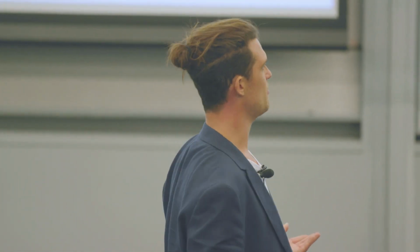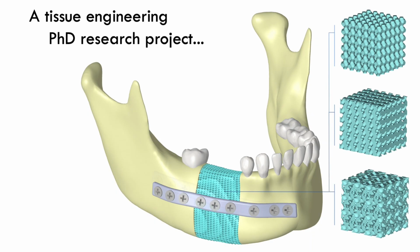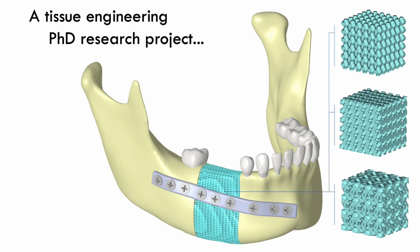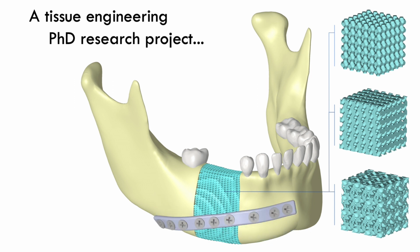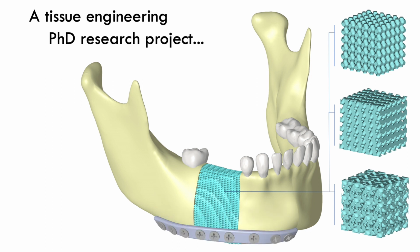So when we're thinking about the design of these devices, what would we need to be thinking about? We could think about the 3D microstructure of the tissue scaffold. Different microstructures are going to affect how bone grows into the scaffold, and it's also going to affect the mechanical performance of the reconstructed jawbone when the patient's biting down on it, when they're chewing food. Or we could think about the position at which the fixation plate is attached. And as my latest research paper has shown, this substantially affects the function of the reconstructed jawbone, and it's going to affect the healing outcome as well.